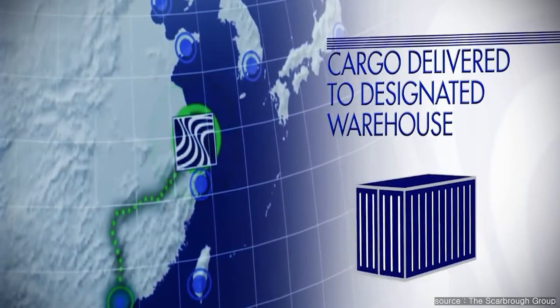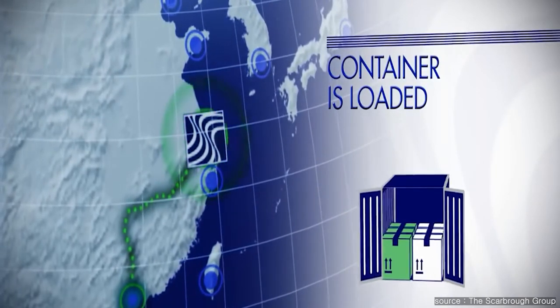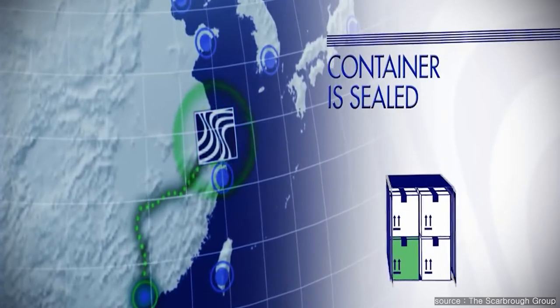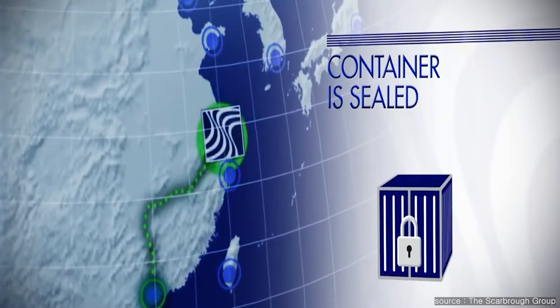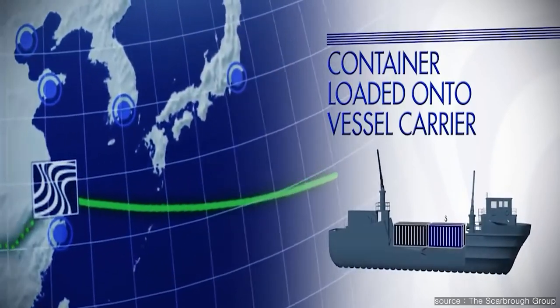Our designated warehouse will carefully load your valuable cargo into a container. This secured container will then be loaded with known cargo from multiple vendors of numerous Scarborough clients. Once filled, container doors will be shut and a high security seal will lock the container, ensuring the chain of custody. We will then deliver the container to the pier for lading on board one of our many vessel carriers.